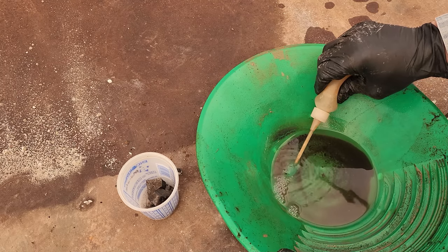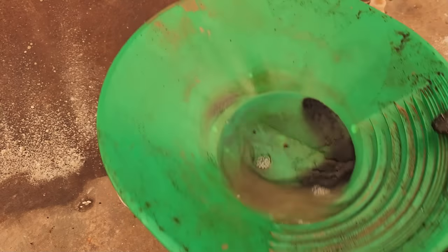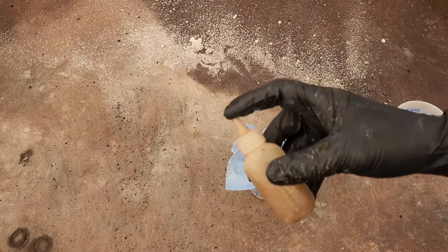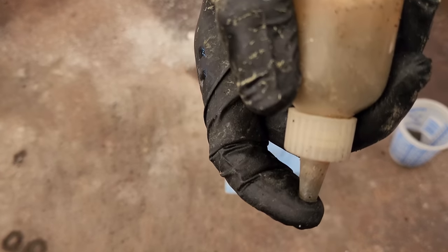So I'm just going to carefully suck up what I can. All right, now there's pretty much just slag in there. All of our goodies are here in the snuffer bottle. All right, now I've got a little paper towel there. And I'm going to take our snuffer bottle, turn it upside down, and shake all that stuff right down to the tip there.